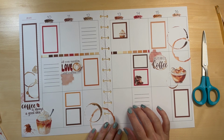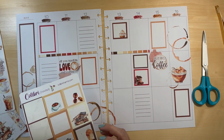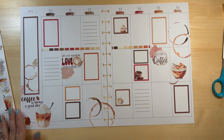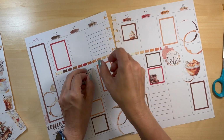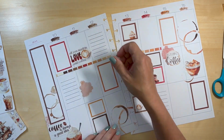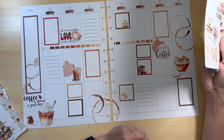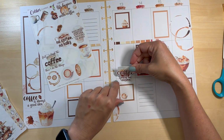All right, we need some more stuff around here. I think I might do another box, maybe. This one down here. Actually thinking about moving that. It's on removable sticker paper, which makes it nice and easy to move things. I really like this coffee, so I think I might put that with that watercolor splash there. Add some "coffee makes me awesome."